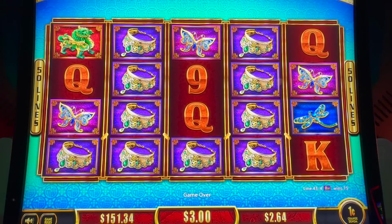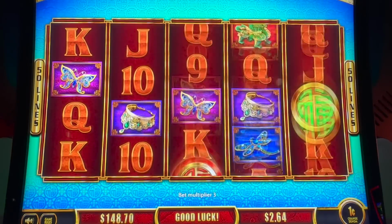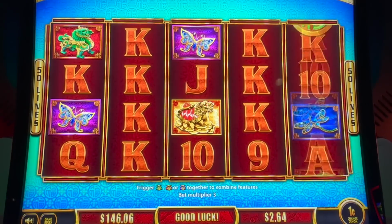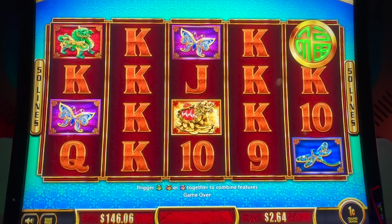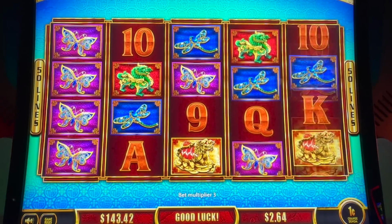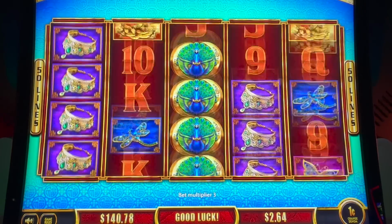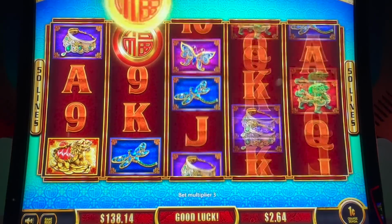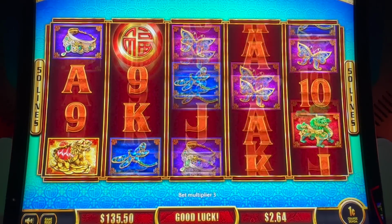Oh, okay. Come on, 2.64. I'm counting on ya. I think we've had red and green. We haven't had purple yet. Can we land the slot queen purple? Oh, or all three?